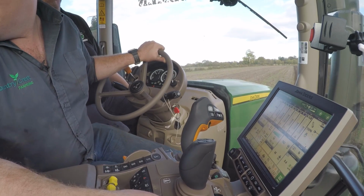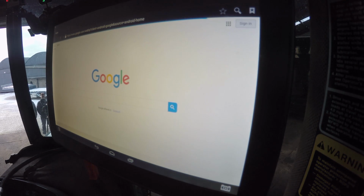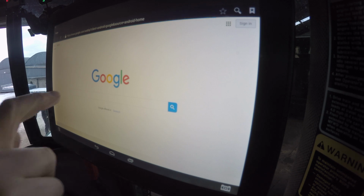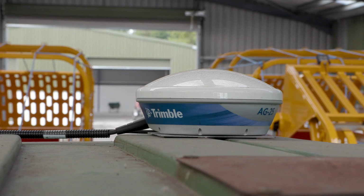So, what have you done to my 47, Mick? I've improved it. So your 47 now has the same technology, electrically wise, as a 6250R. So you have full auto steer, you have full Wi-Fi in the cab, and you have full ISOBUS, task control, everything, the whole lot inside it. How is that possible? Trimble, luckily enough.